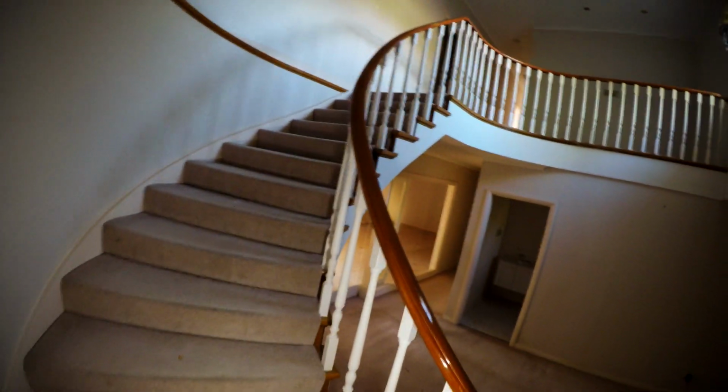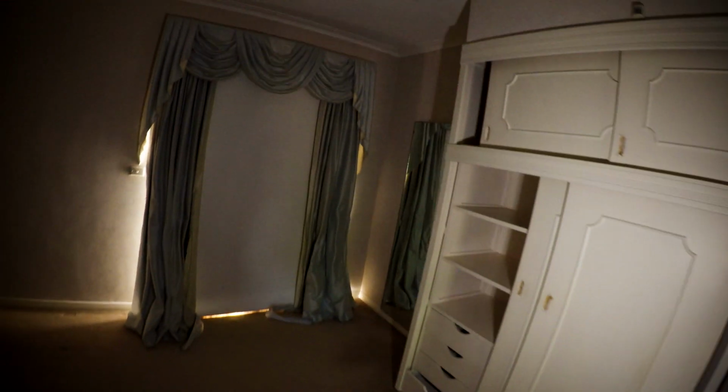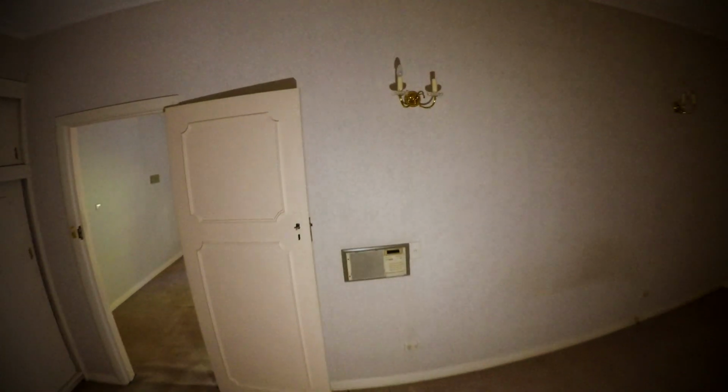What awaits me upstairs. Generally, in most bandos, the upstairs part is always the best. Don't think we're gonna be able to beat that red bar room. Big rooms. Master bedroom, I dare say.